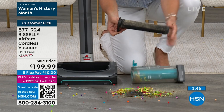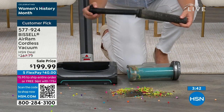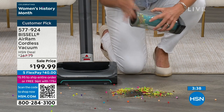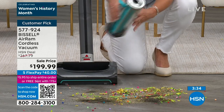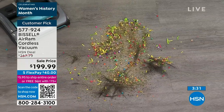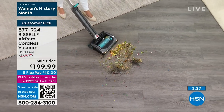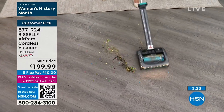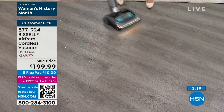Here's the gorgeous teal. Now I wanna show you this. This is so important. If the vacuum you have right now is stinky, it's because you can't ever find a new filter. You can't switch those bags. This has that multi-level filtration system that allows me to go ahead and shake out the dust. I can rinse out the filter if I want to, never having to go buy filters. I don't do little messes. I do big messes because the Air Ram is going to get it done.